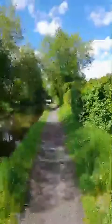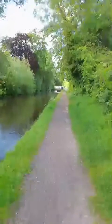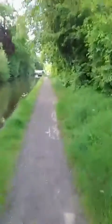And I don't know if you can see right ahead, we can just see a drawbridge. So this is where the road goes over the canal. And for people who are wondering, it's the North Stratford Canal. It connects Birmingham to Stratford-on-Avon. Oh, it's getting quite windy here, so I don't know what the sound's going to be like.